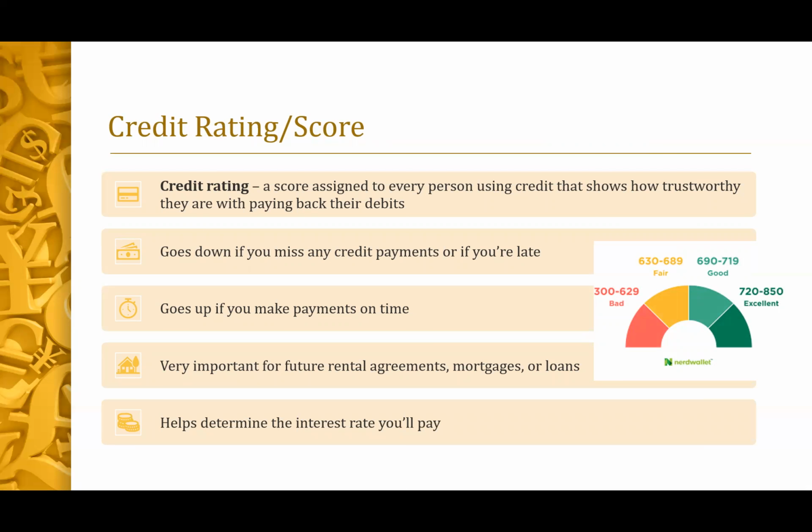It also helps determine the interest rate you're going to pay. So let's say you take a loan out and you have a super bad credit score. One, you might not even get approved for the loan if it's really bad. But let's say you do get approved for it, your interest rate will most likely be higher if your credit score is low than if your credit score is high. Because the bank is saying, okay, I don't really trust that you're going to pay this back to me. So I'm going to charge you a high interest rate. So just in case I don't get my money back, at least I've got some high interest along the way. So having a bad credit score can really seriously harm you.